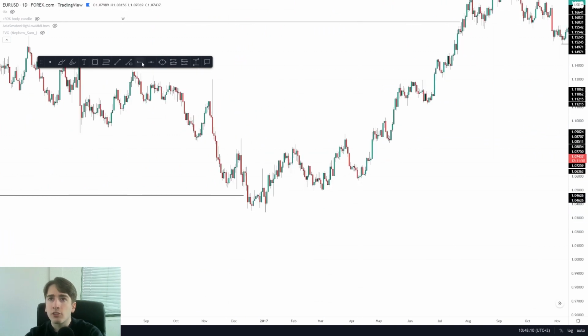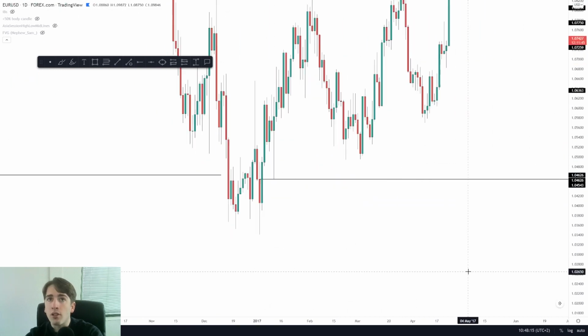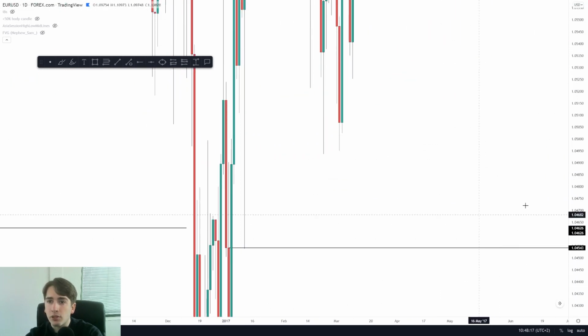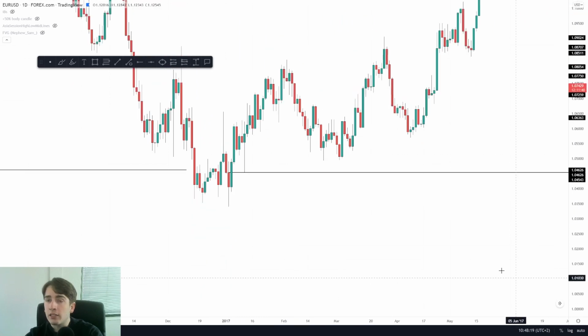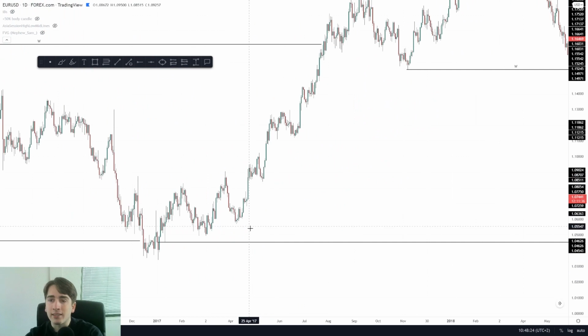So for instance, a potential level that I would be keeping my eye out for is this area on the daily. Let's see, has it already been hit? Yeah, it's already got hit. So even that area of daily demand is not fresh anymore. So it's pretty much an impossible game really, looking at where we're going to see a nice reversal from.